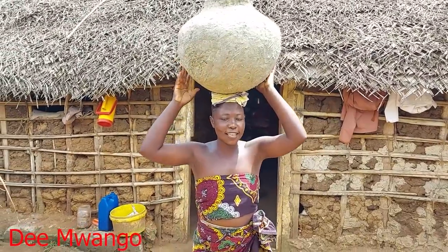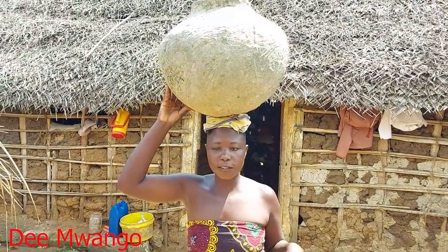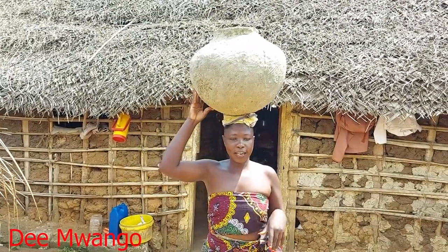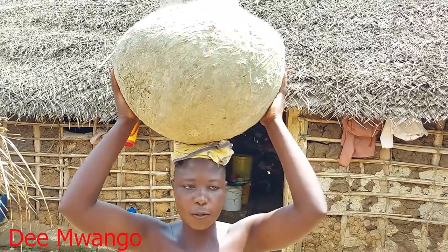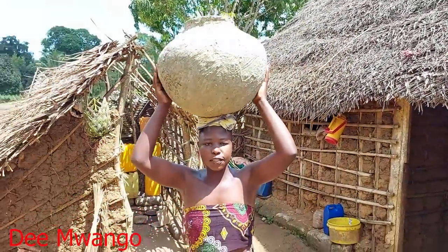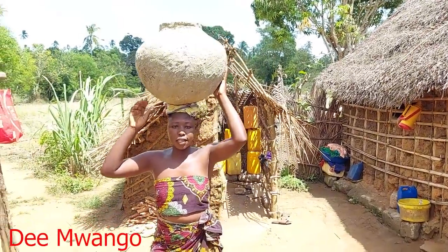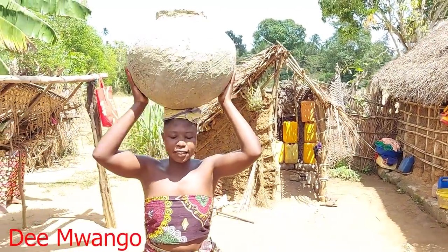Guys, right now it's time to go to the river. Actually, here we have a well to fetch water so that I can come clean the dishes and also cook. So come along with me to the well, okay? And what I'm carrying, this is what we call a pot. It's a clay pot that we use here in the village to carry water and also to cook. But when it's small size, that's what you can use to cook. So come along with me to the well.